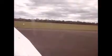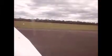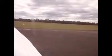And with your approach speeds, you're going to add about 5 knots onto each. 70, yeah. So, including downwind? Downwind has a speed, do we? So that's still your normal power setting. What power setting do you normally use downwind? Well, 2450, that's fine. Sometimes 2000, depending on how we're going.